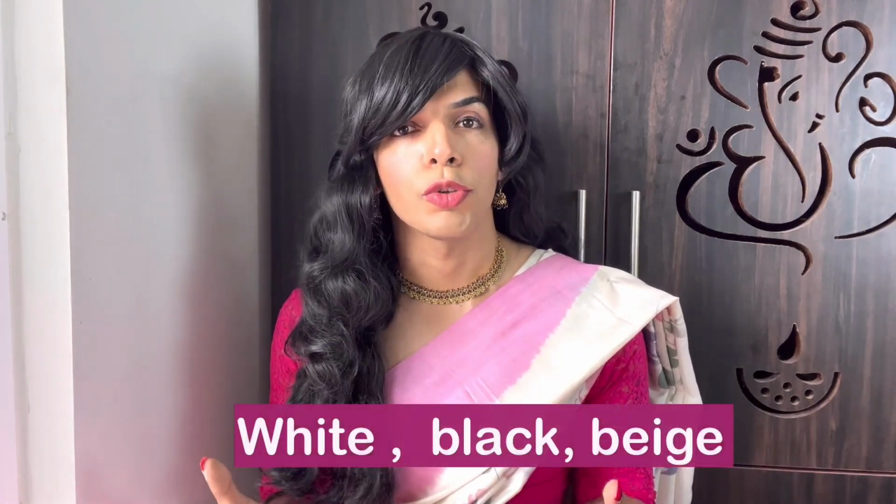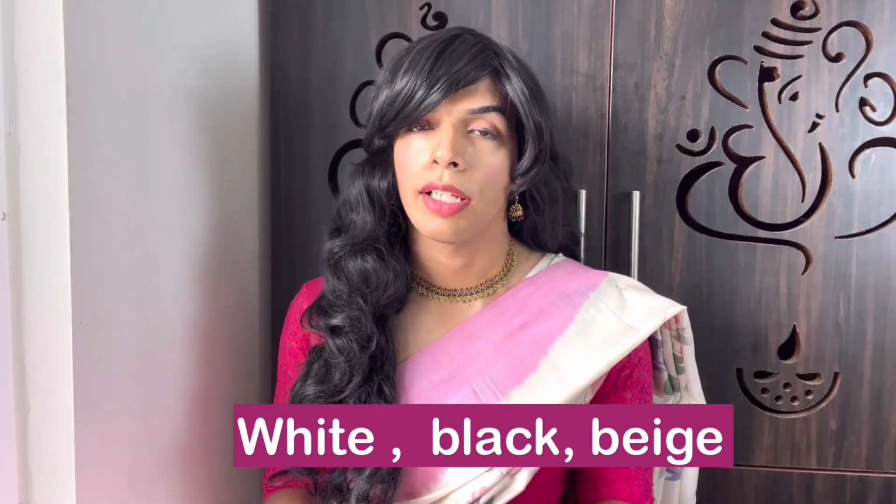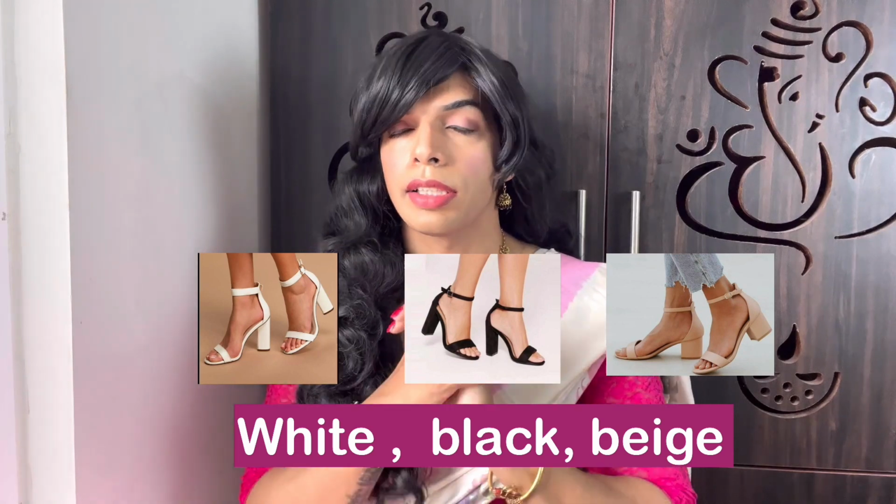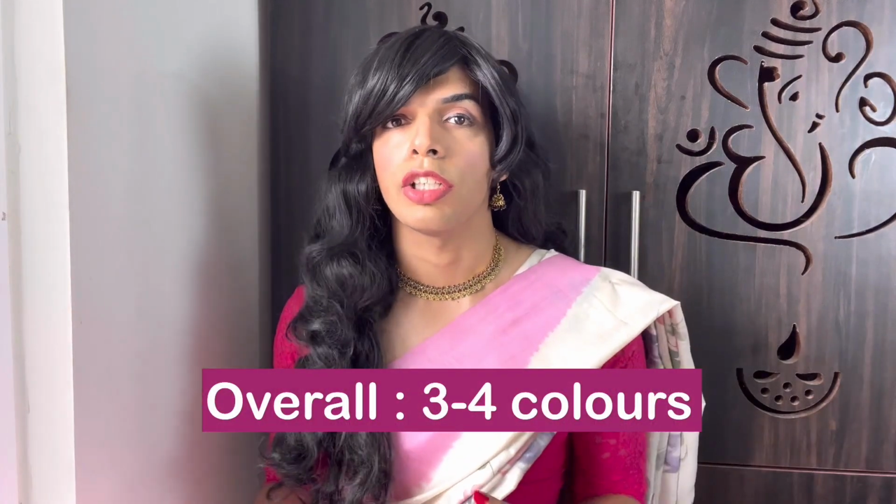Colors, I think by now you know it very well. Go for neutral colors: white, black or beige. You can mix and match these colors with different outfits that you have. Also remember that when you're accessorizing, your belt, your bag, handbag and your heels could be the same color. It gives you a very balanced look. It gives you a very elegant look as well. Overall, just remember not to have more than 3 to 4 colors in your entire appearance.